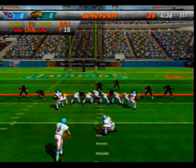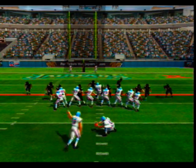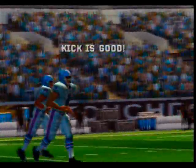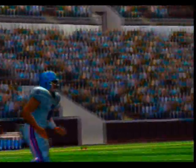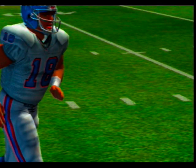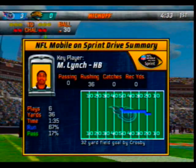Crosby will try to put them ahead with this field goal. The veteran connecting for the field goal. Decent drive, turning their first possession into 3 points. And you want to get something on your first possession. They were looking for a touchdown, but the defense kind of tightened up.